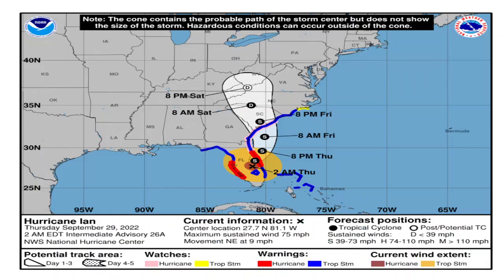Looking at the overall track, this is the official track from the National Hurricane Center. This is the cone of uncertainty, and it will move across portions of the western Atlantic briefly before making another landfall across the Charleston, and maybe even up toward the Myrtle Beach area in South Carolina. As we head into the late afternoon and early evening hours on your Friday, we have widespread tropical storm warnings across portions of the southeast, including coastal Georgia for Savannah, up through Charleston and Myrtle Beach, and even portions of North Carolina as well, with some tropical storm watches as far north as the Outer Banks of eastern North Carolina as we head into later on this week.